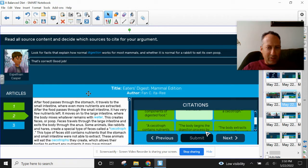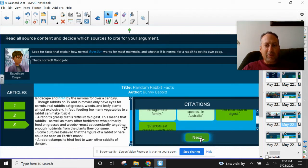We find out how food gets digested, which you read about, and sometimes mammals actually produce a special kind of poop that has some good stuff in it. So that is why he's actually eating it.